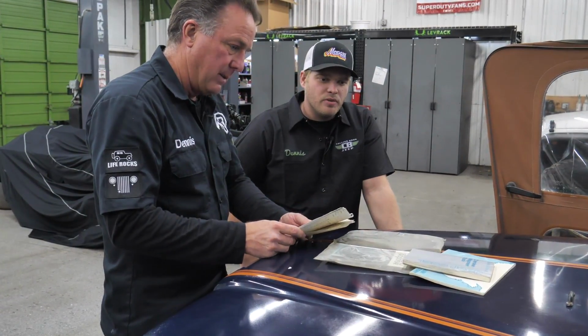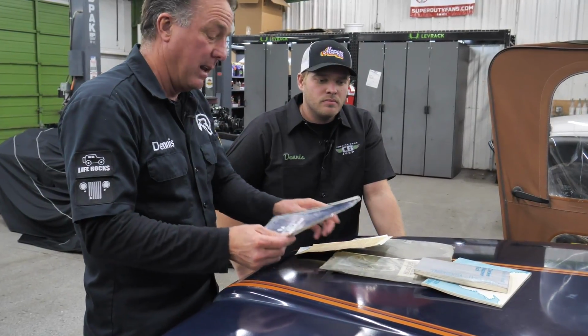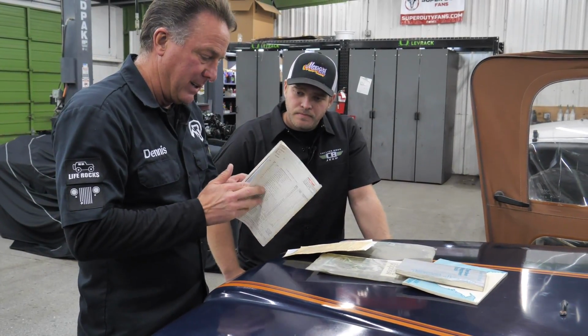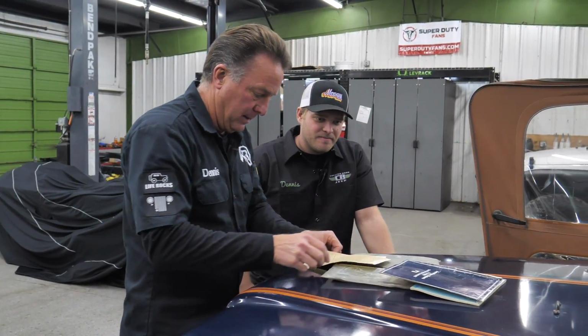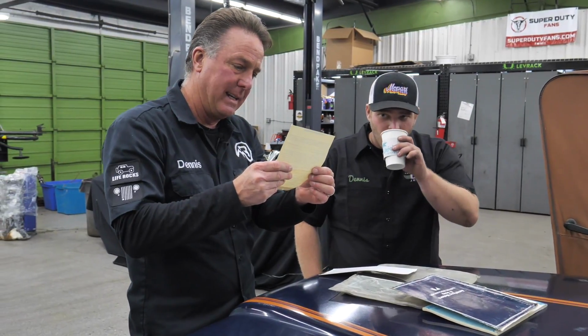And we have tons of those up front, right? We do have these in reproduction. We got a lot of originals too. Cool. So I guess the dealer was trying to sell them some Jeep shirts. Oh, that's cool. Merchandise file. Original odometer statement showing 9 miles.